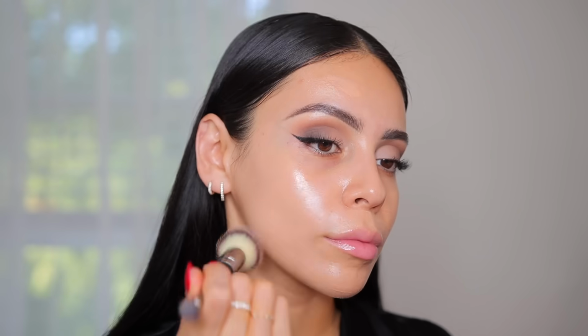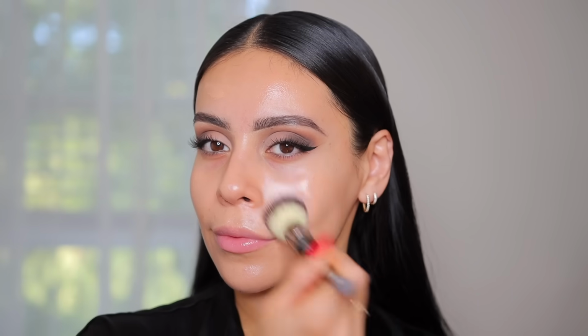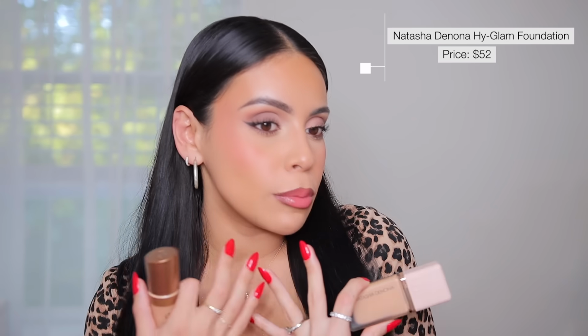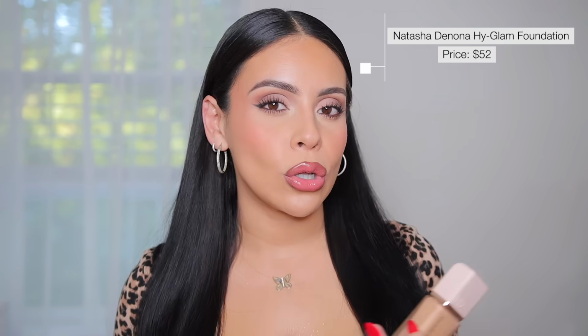It says on here it's a primer, highlighter, glow booster. You could use it before your foundation, you could mix it with your foundation, or you could use it in place of your foundation. Even though it doesn't have a lot of coverage, I still love to use this on my very natural kind of makeup looks, because this with concealer just gives the prettiest glowy skin that's like your skin but better. So I love this alone with concealer and a little bit of powder cream blush, but I also love it under my foundation. I'm wearing it today with the High Glam foundation from Natasha Denona, and I feel like it just gives the prettiest, most natural kind of glow from within. Literally the best. I got it at Walmart. It was like 10 bucks.